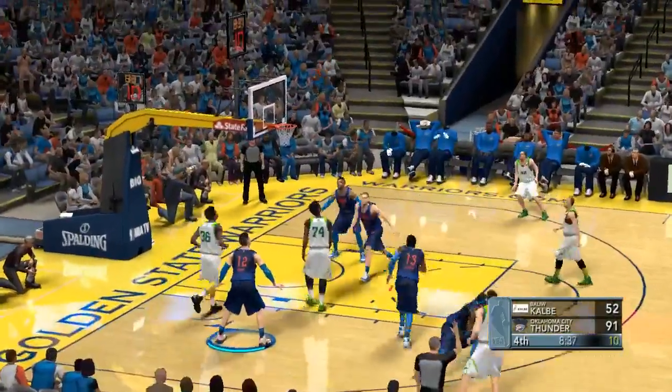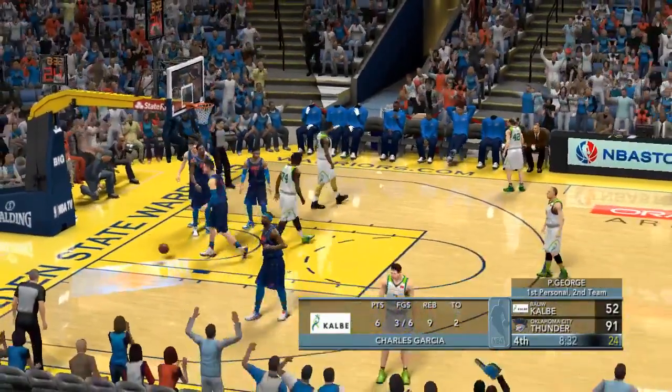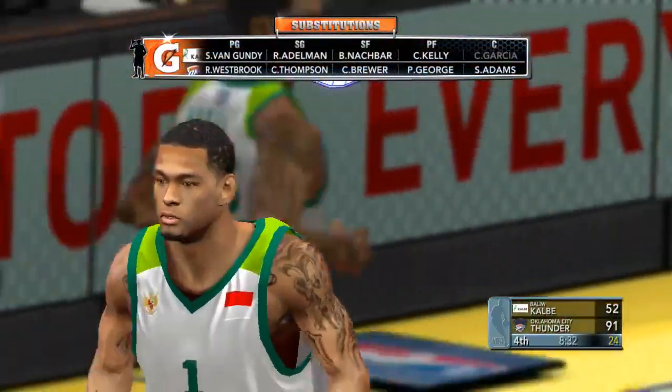Here's Knockbar. No good on the quick three. They get the rebound. And it's going to be 2 free throws. Drew contact on the shot. That one on George. Jeremy Tyler, he's checked in for Garcia.